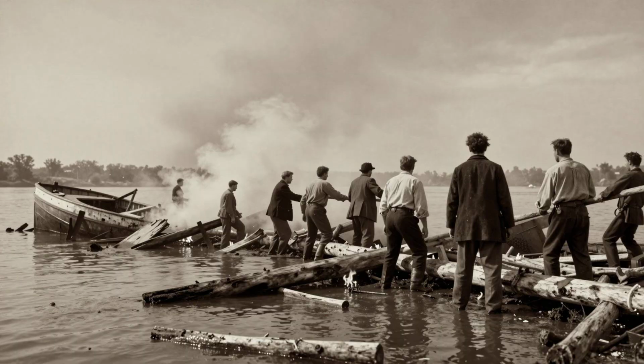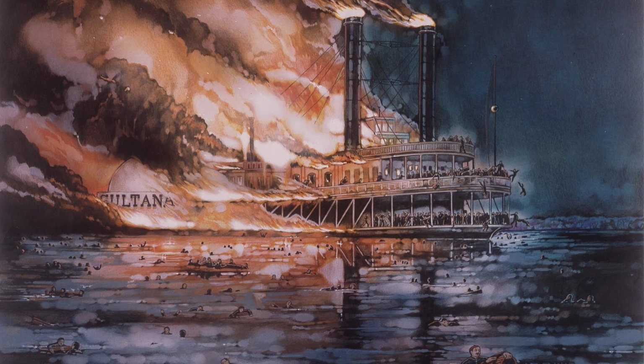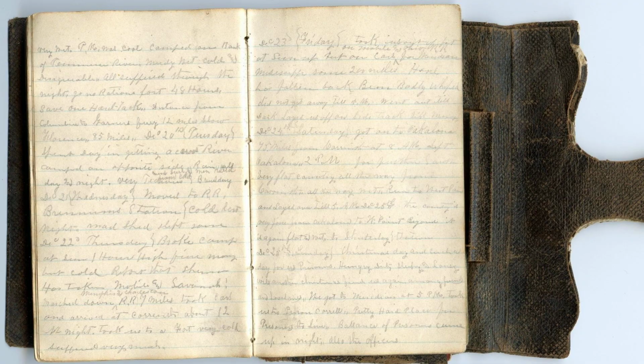The blast shattered the wooden superstructure, hurled men and timbers into the river, and set the vessel ablaze. 3 more boilers followed in quick succession. The Sultana, once a symbol of reunion and relief, became a floating inferno. The court of inquiry convened in Memphis found the cause in the simplest of failures: low water, overheated iron, and a moment's inattention. But behind the verdict lay a deeper truth.